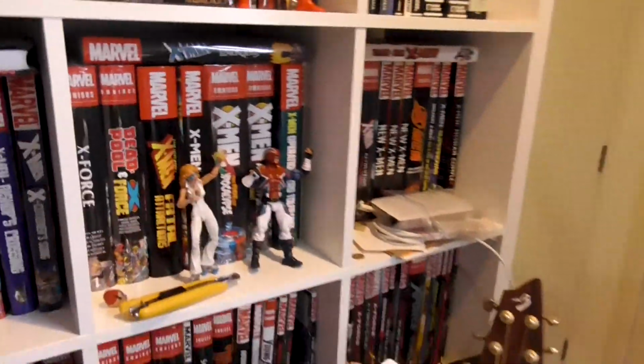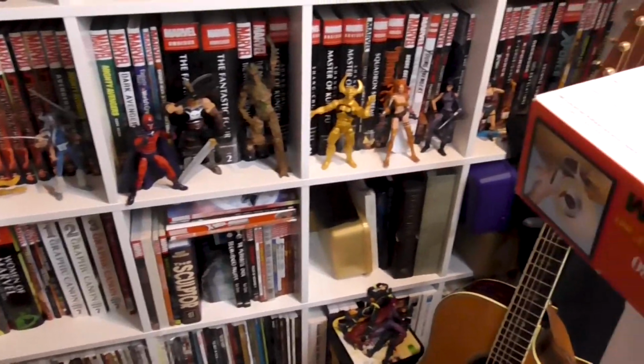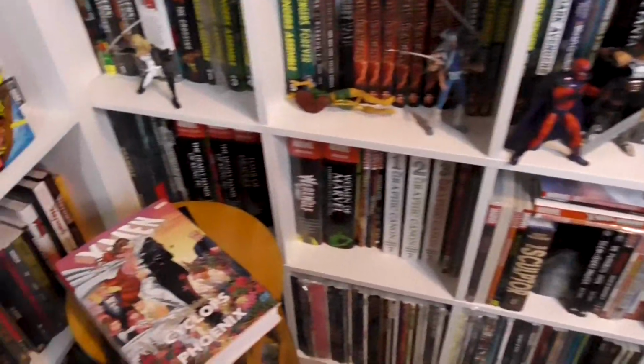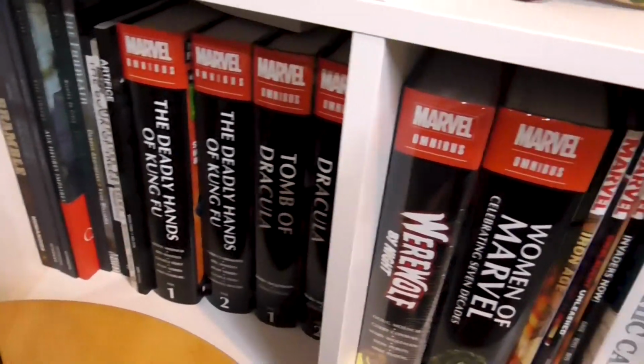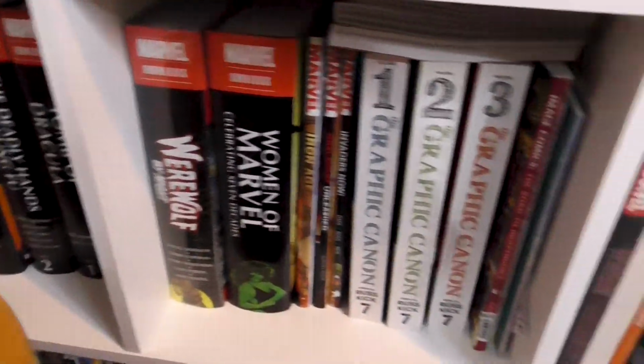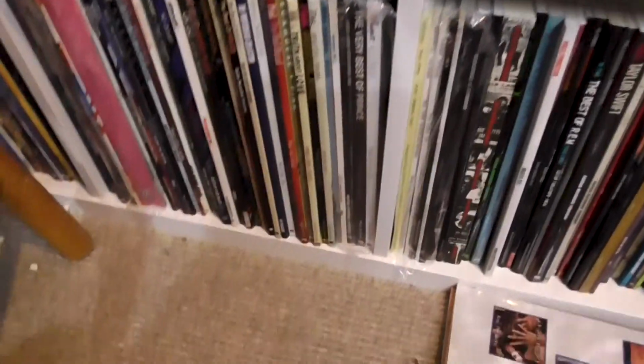And then as you can see below, many other OHCs, which is oversized hardcovers, and all the way down to some of my favorites here tucked away at the bottom. You don't get to see them on videos. Tomb of Dracula and Deadly Hands of Kung Fu. So some very, very cool stuff here. And then at the bottom, you never get to see this, is my sheet music collection. I have a huge, huge sheet music collection from when I used to play regularly in a cover band in the States, you can say.